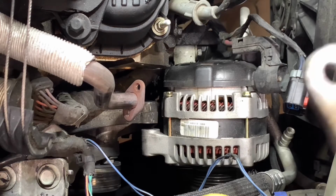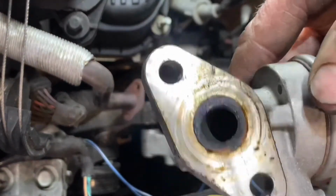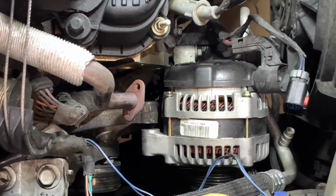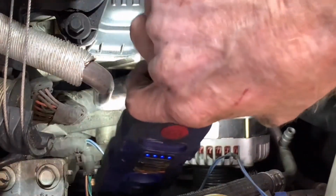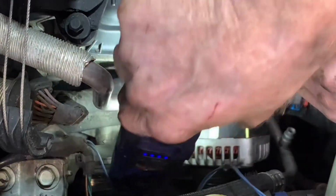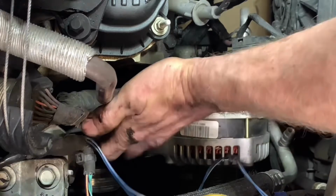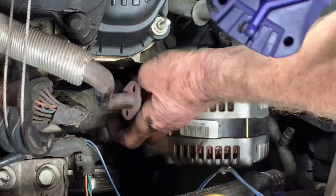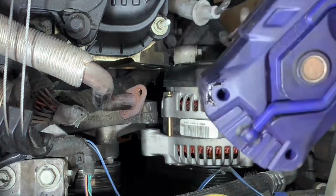All right, I really don't see any carbon up through there. I mean, a little bit, but that's not enough to cause a flow issue on that side. There is a little bit of buildup there. Again, not much. And the part going to the upper of the intake is clean.